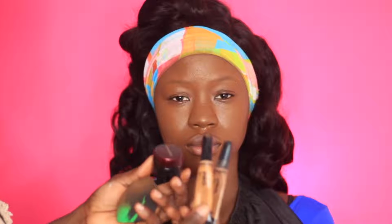For highlighting, I'm going to be mixing these three concealers: LA Girl in Beautiful Bronze, Fawn, and Kevin Aucoin in SX13.